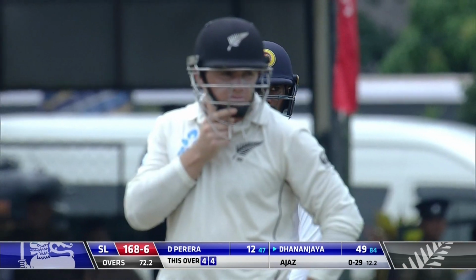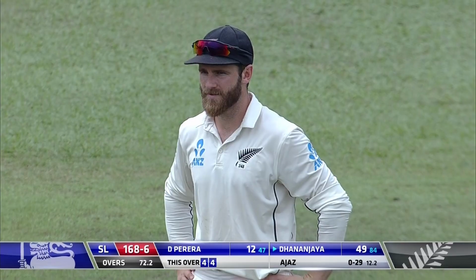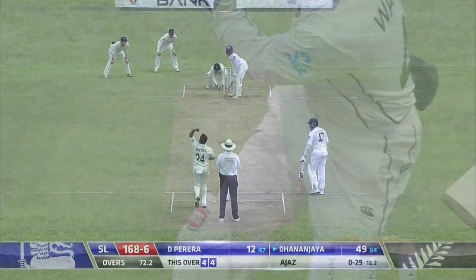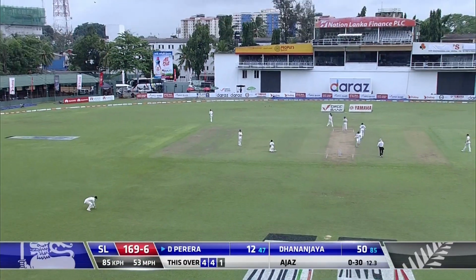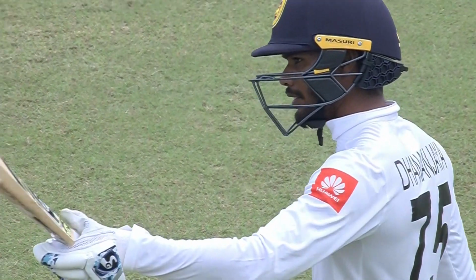He's off to a great start here on 49. Timing, that is outstanding from the right-hander. A little bit of flight, not fired in, yet he finds the middle of the bat and gets it through at pace. A single. The tendency would be here. He has always looked, and that's his 50. In fact, Dhananjaya De Silva.